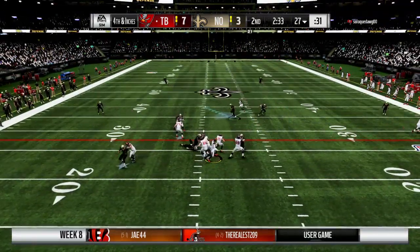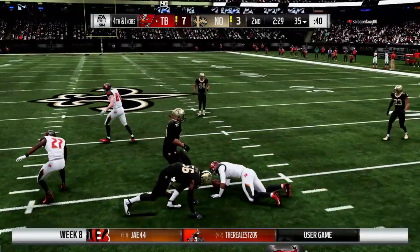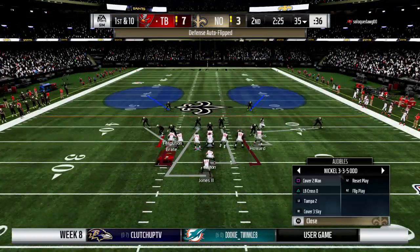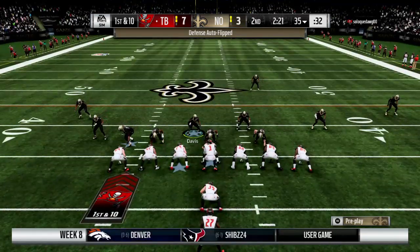Here's Winston. And an alley to run. And he's going to have the 1st down, yardage to the 35. They only needed a few inches, but still some anxious moments there. But they do convert on 4th.